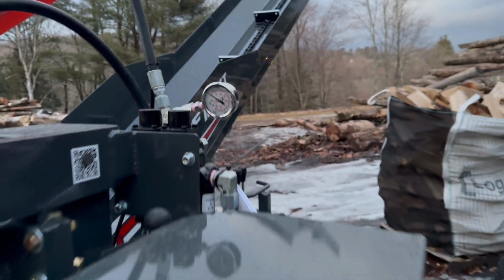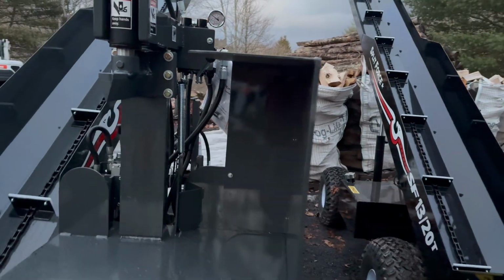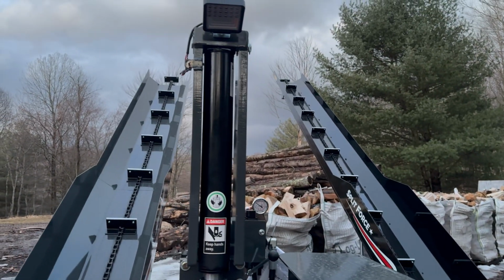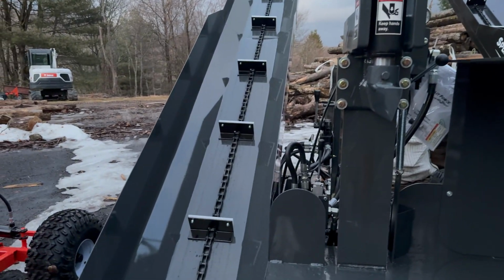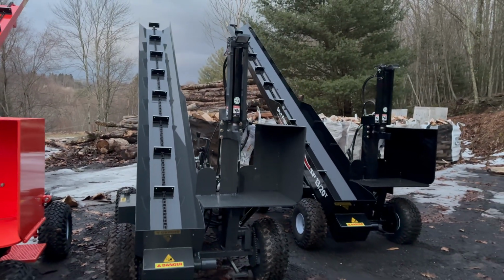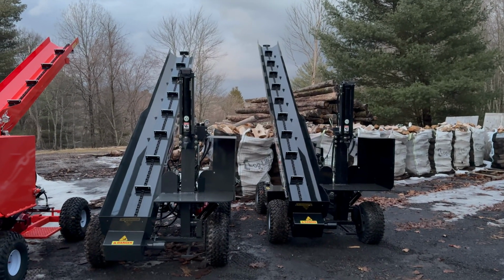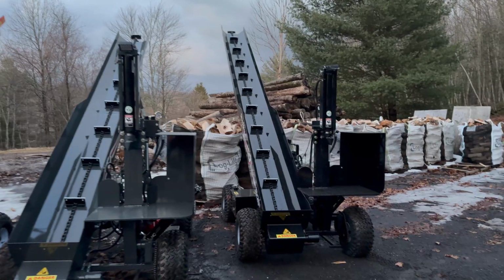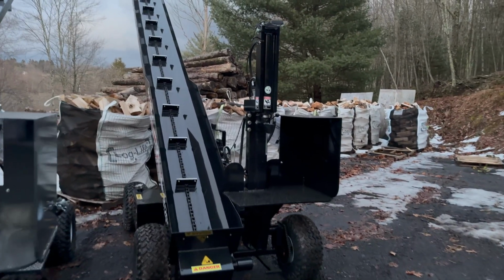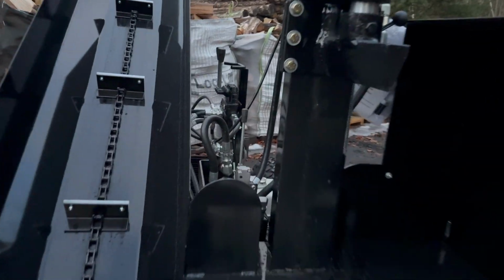pressure gauge, log lift. I do have to take the bolt out and drop all these. LED package, Teflon pads in the 16-foot conveyor. Step back here. Then the black one is a 1320. Again, Teflon pads, log lift, reversible conveyor.